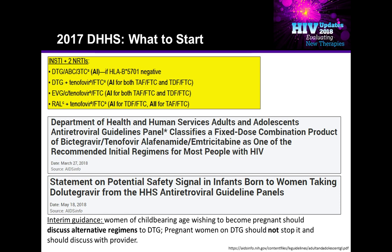Now, one thing about these guidelines is that they are somewhat agnostic as to which is better between TDF and TAF, and that's something they don't have in common with the IAS guidelines, which puts TAF FTC-based combinations more prominently first line. The boxes below are advisories and warnings that emerged after these guidelines came out, so just to keep you abreast of how they have evolved and changed since they were released. The second box basically is just adding the fixed-dose combination product of bictegravir, tenofovir alafenamide, and emtricitabine as one of the first-line recommended initial regimens for people with HIV, so it belongs in the yellow box, and it will be in the next version.